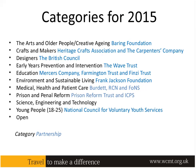Okay, so our categories this year. The categories change every year, and these are our 11 categories for this year. The blue text on the right shows our partners in each of these categories, and I will talk about partnership on the next slide.